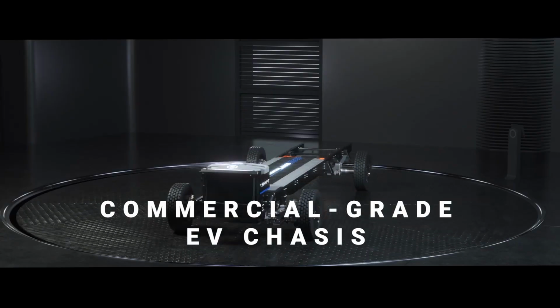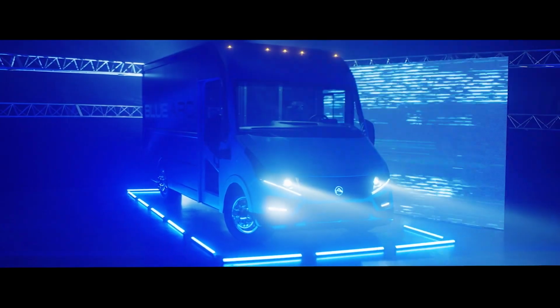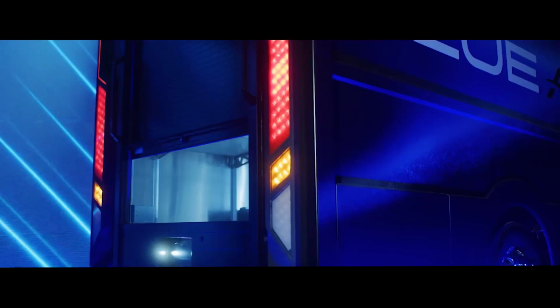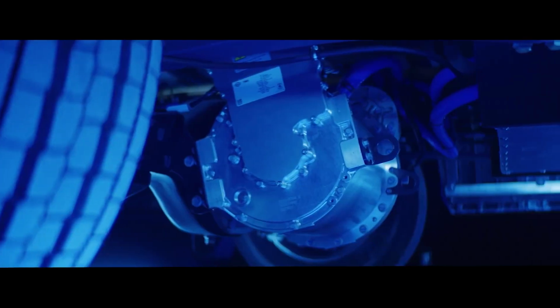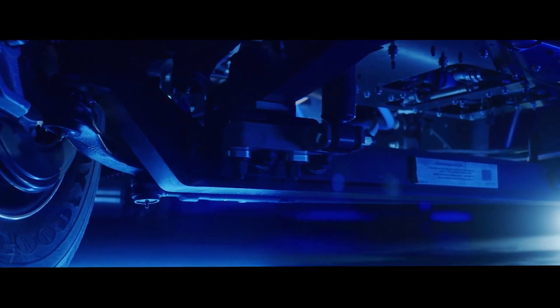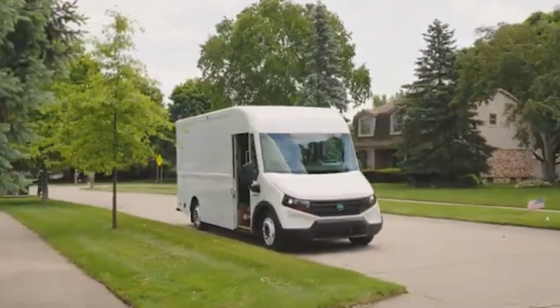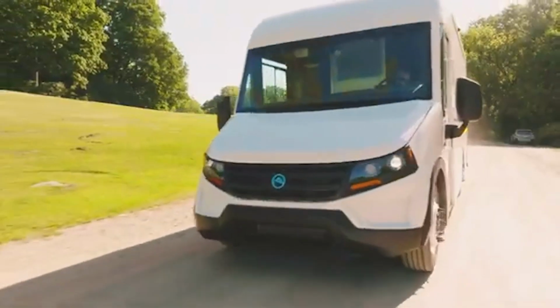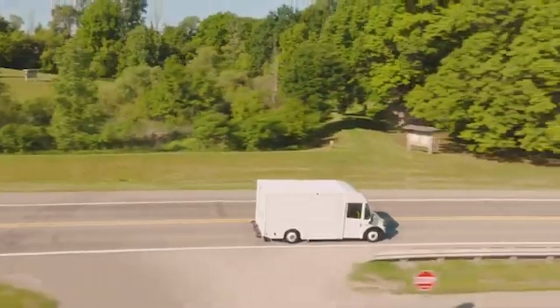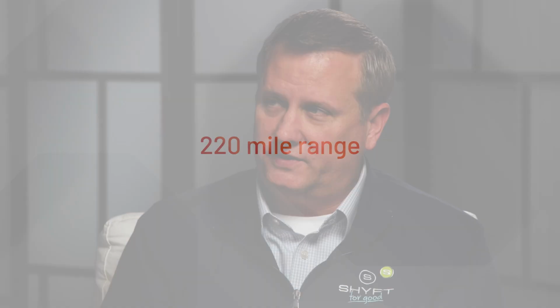So it's a commercial grade chassis. It's fully electrified, with custom built frame rails and design, commercial grade braking systems and everything else related to it. Ground up technology with lightweight composite components that go inside of it. So it's lighter for the end fleet users so that they can deliver more packages, and it's a longer range for the vehicles. So we have over a 220-mile range for the delivery vehicles, which is really perfect for those last mile delivery companies.